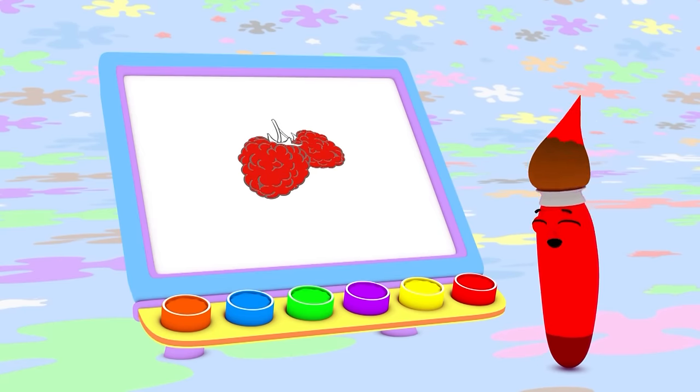I can use green to paint a lovely hat, too. Watch this! What a nice green hat to wear on your head!